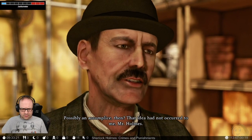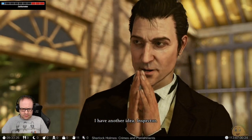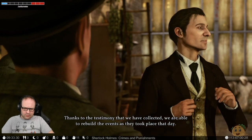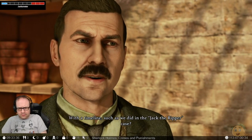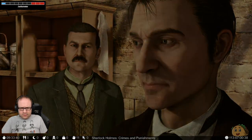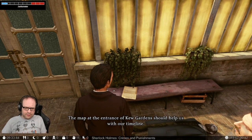Possibly an accomplice, then? That idea had not occurred to me, Mr. Holmes. I have another idea, Inspector. Thanks to the testimony that we have collected, we are able to rebuild the events as they took place that day. With a timeline, such as we did in the Jack the Ripper case. Precisely. The map at the entrance of Kew Gardens should help us with our timeline.